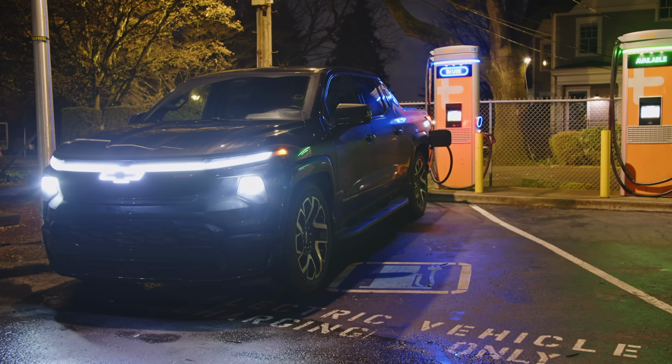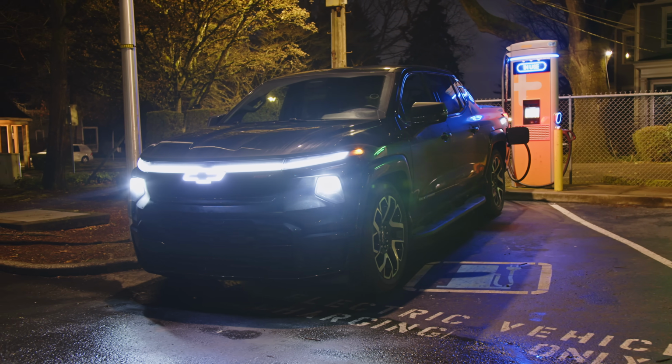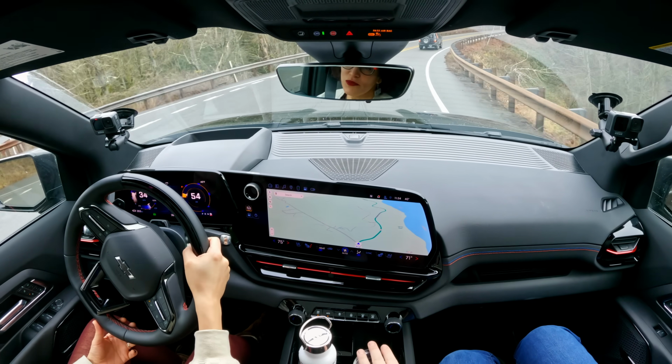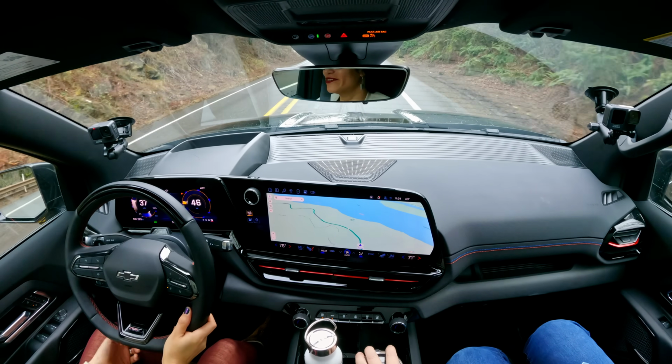So you are going to spend a lot of time charging this at an AC charger, or you're going to spend a lot of time using DC fast chargers. Well, I mean, you won't spend that much time because it's 300 kilowatts if you can get it on a 300 kilowatt charger, but you're going to spend a lot of money if you do it that way.